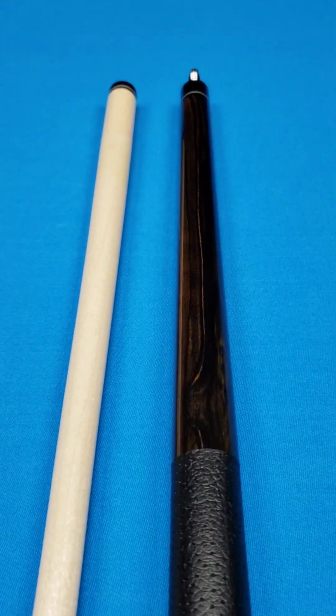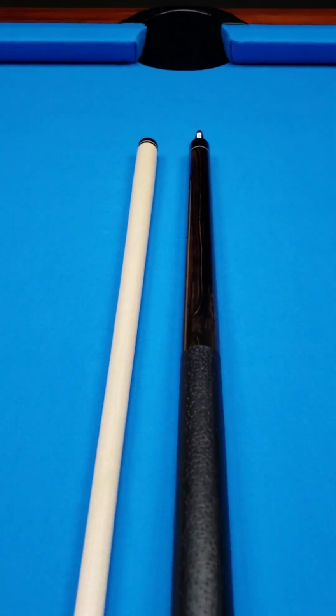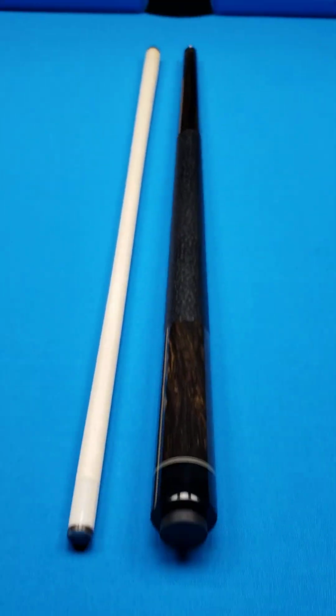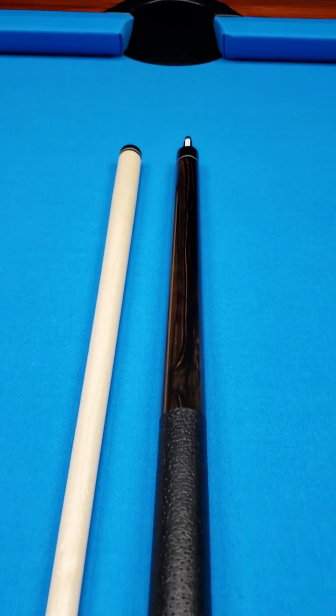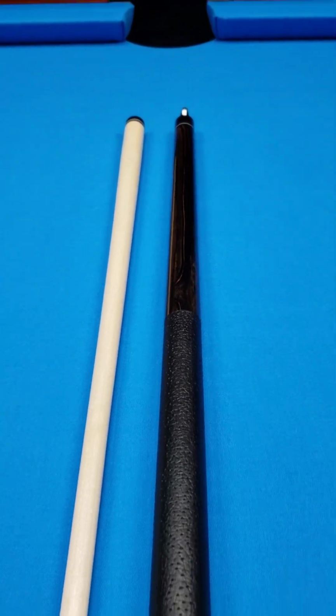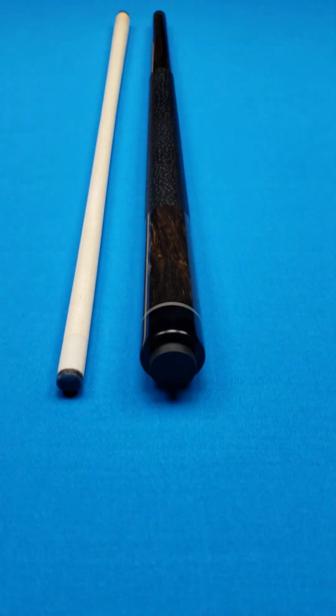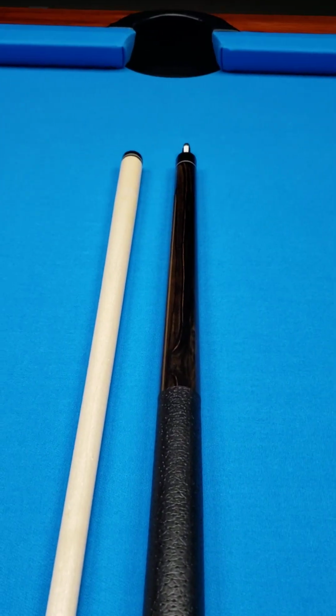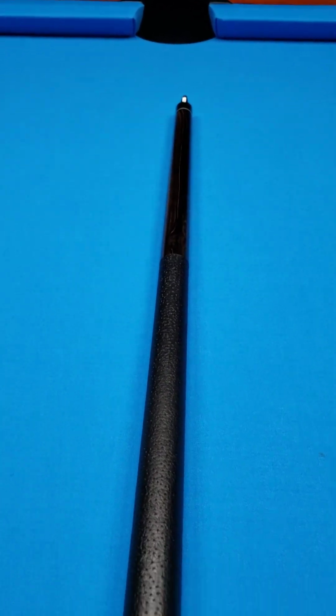Nice little player just came into the inventory here at Crossroad Cues from the legendary shop in Pasadena, Maryland. One of our personal all-time favorite cue makers, and notably one of the best repair guys on the planet. Rick at Phillippi Cues.